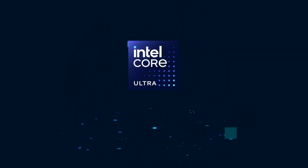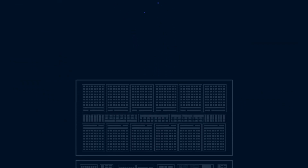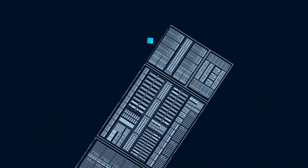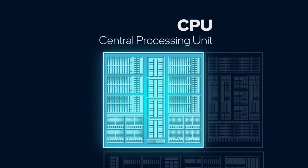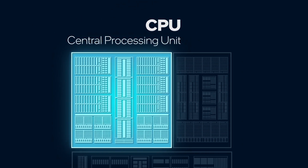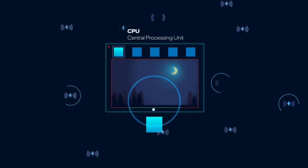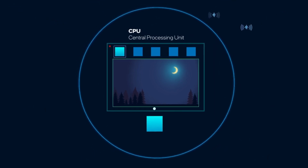Introducing the Intel Core Ultra processor, the first truly AI-ready PC. The Intel Core Ultra processor utilizes 3 engines to take full advantage of the AI experiences of the future: the CPU, the GPU, and the NPU. The CPU, or Central Processing Unit, enables fast response AI workloads, which are low latency, such as noise suppression, to help deliver crystal clear audio and communication in every video conference call, no matter where you are.